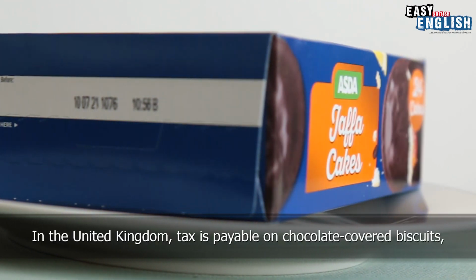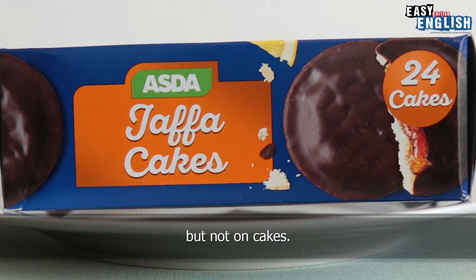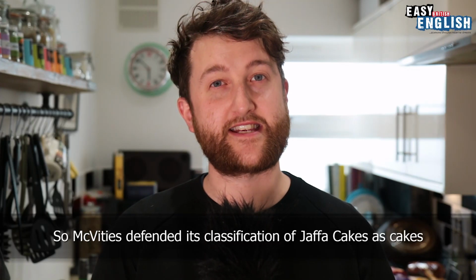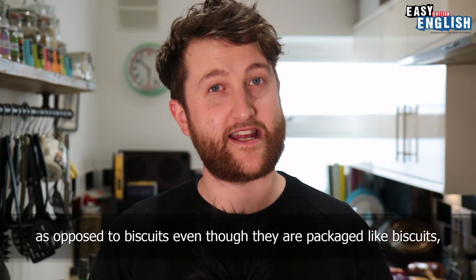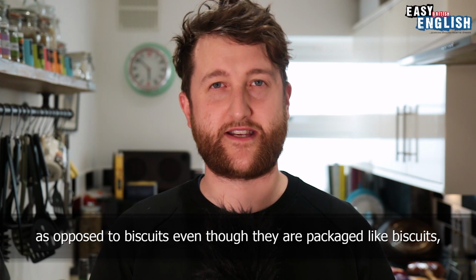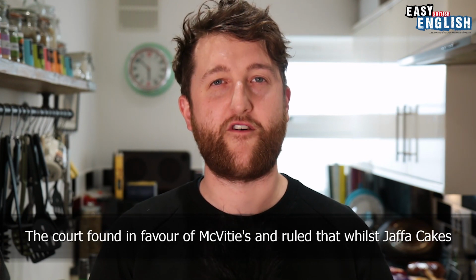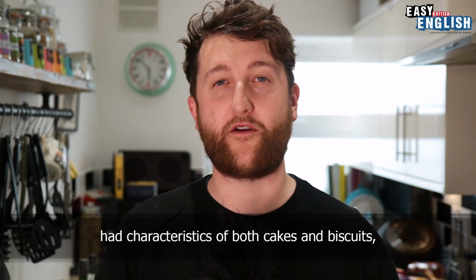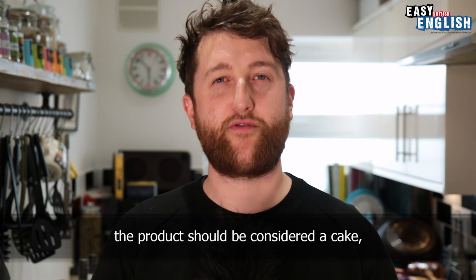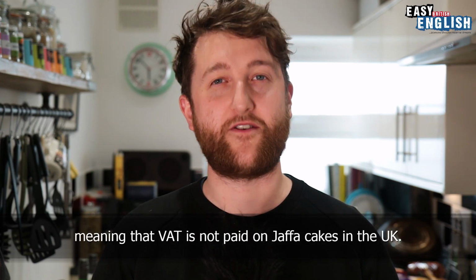Interesting fact: in the United Kingdom, tax is payable on chocolate-covered biscuits but not on cakes, so McVitie's defended its classification of Jaffa Cakes as cakes as opposed to biscuits, even though they are packaged like biscuits and marketed like biscuits. The court found in favour of McVitie's and ruled that whilst Jaffa Cakes had characteristics of both cakes and biscuits, the product should be considered a cake, meaning that VAT is not paid on Jaffa Cakes in the UK.